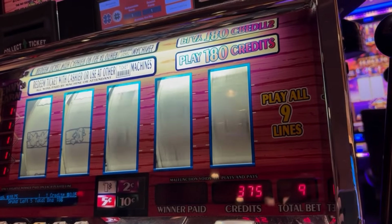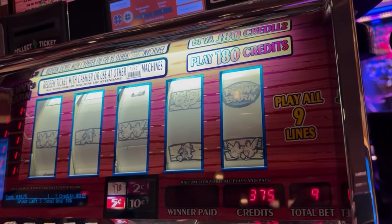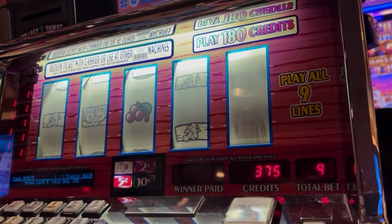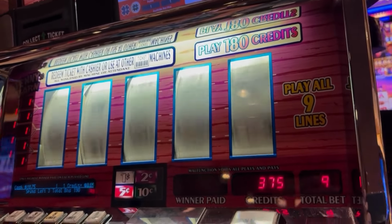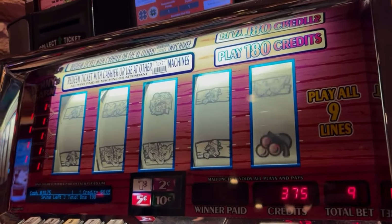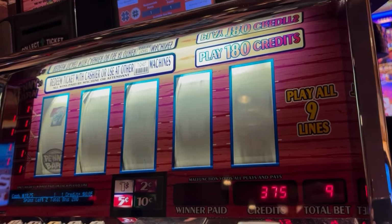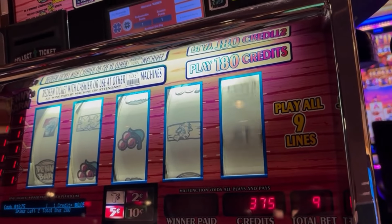No, that line didn't work out. It's only got 9 lines, folks. The max bet is 20 credits. Oh God, how many more spins? 3 more? 200, it's $10.